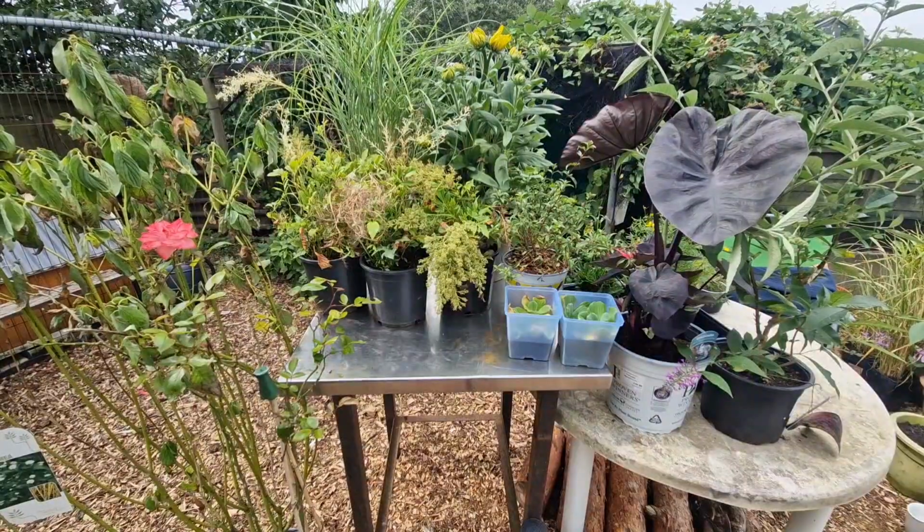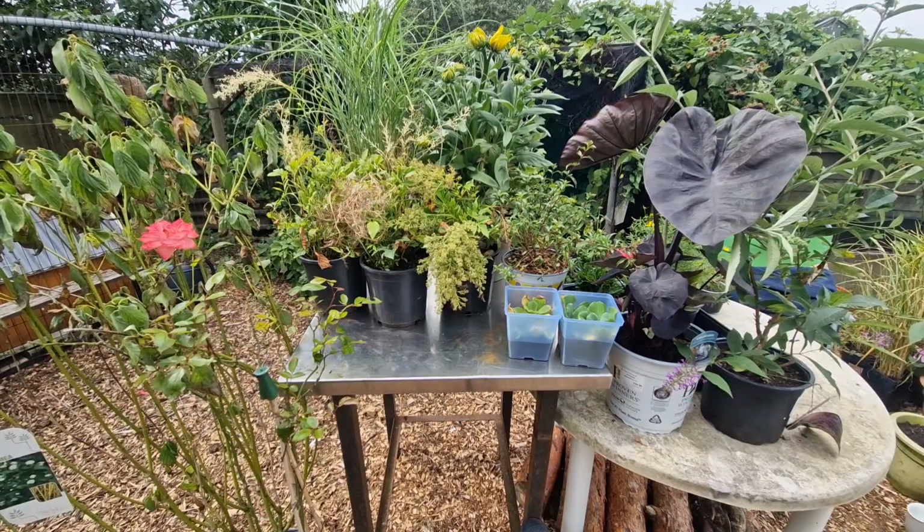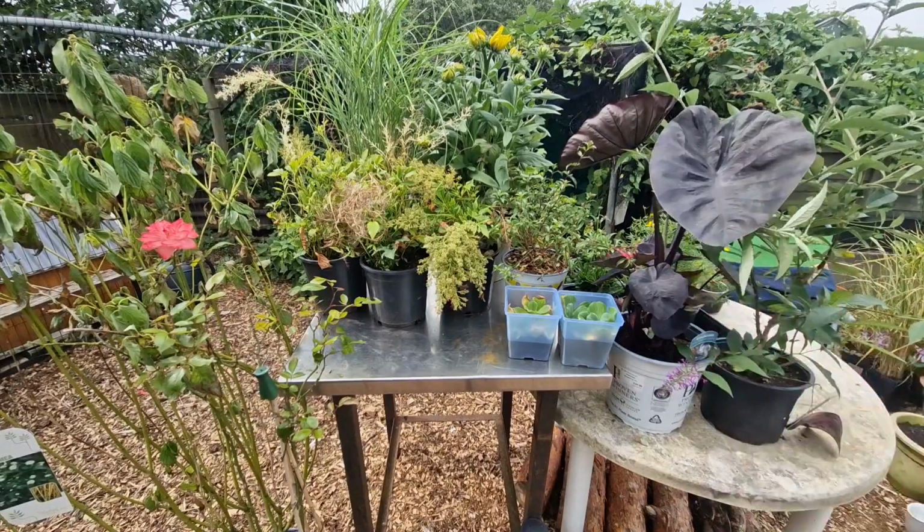These are the latest recruits to come and visit the Pots and Petals Plants Hospital. So everything on this table is either 50% or less, other than the colocasia, which is this beautiful plant, but we'll get to that in just a moment.